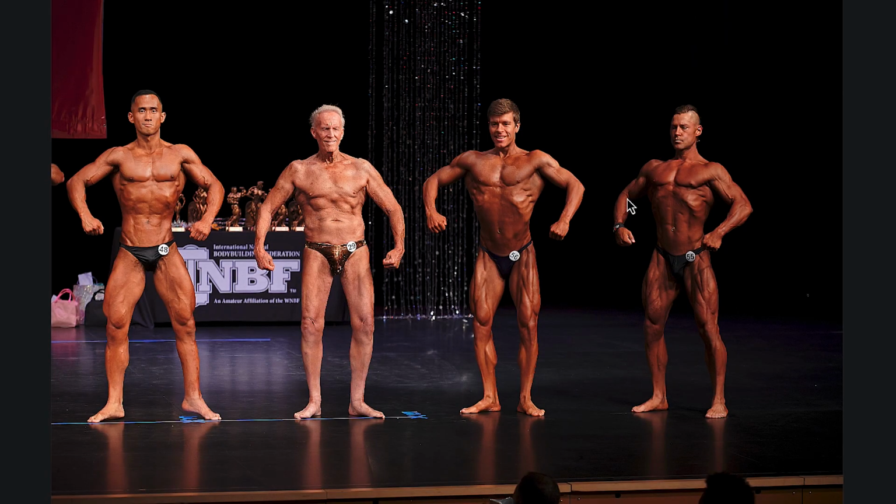Where am I at with these? Okay, I'm on the other end here. This guy looks great as well. Not quite as conditioned in the legs, but he's got the vascularity. He may just not be posing in this picture.